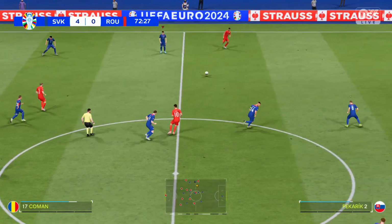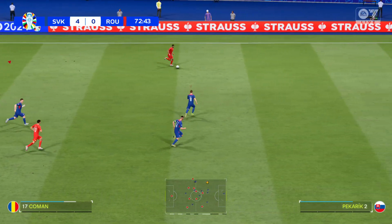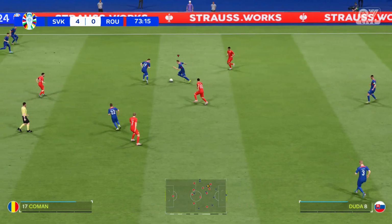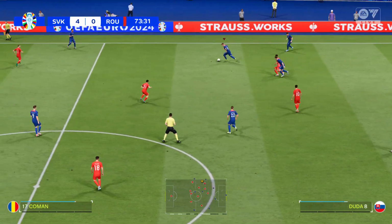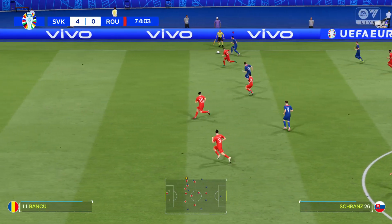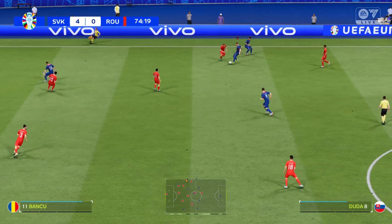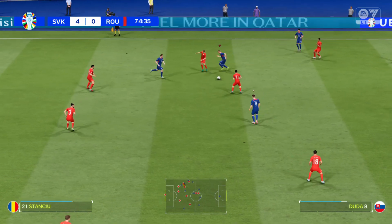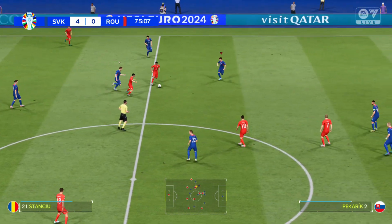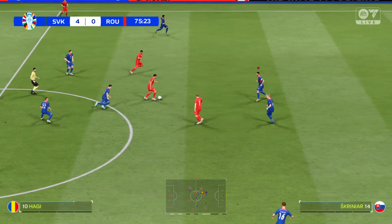Alibek. And given acres of space to attack here. Well, disappointing end to the move. Ivan Schrantz. Here's Duda. And into the last 15 minutes of action.